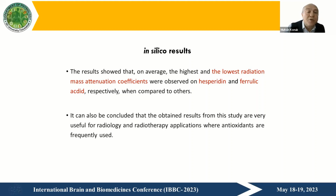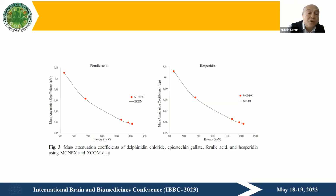The results show that on average, the highest and lowest radiation mass attenuation coefficients were observed for hesperidin and ferulic acid, respectively, when compared to the others. It can also be concluded that the obtained results from this study are very useful for radiology and radiotherapy applications where antioxidants are frequently used. You can see the graphs with ferulic acid and hesperidin, and they give more or less the same result, decreasing the attenuation, the radiation effect on the tissues.